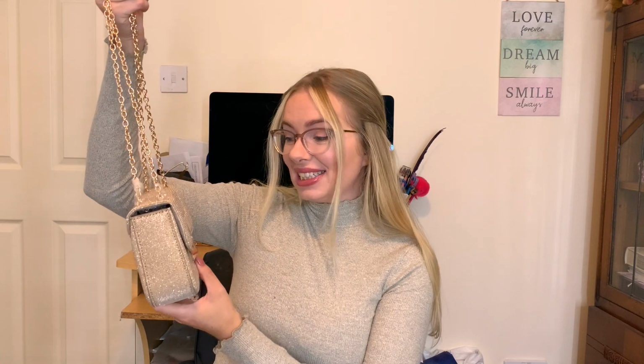Okay, and the next thing is a bag. Now, I have too many bags, that is just a fact, but I have actually sorted through my bags off camera, and I have chosen about 5 to get rid of. But what I realised I was lacking was evening going out bags, and I went in TK Maxx and I found this. It is by Dean London, and I just think it's stunning. It's this glittery gold bag, and despite having a chain, it's still quite lightweight.